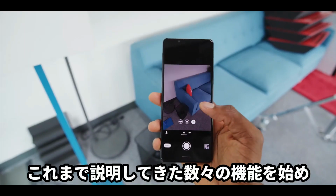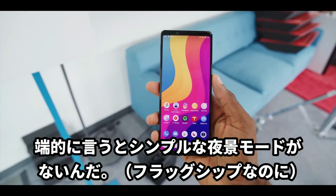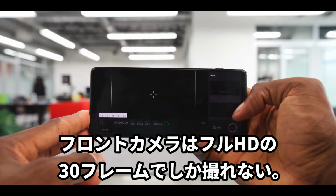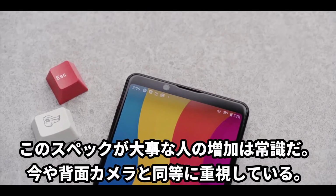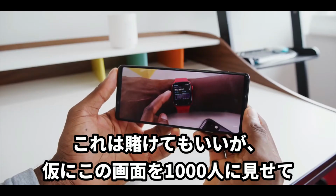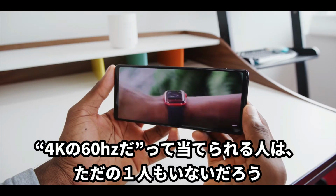Like, for all those awesome camera features I just talked about, and manual controls and Venice color science, this phone also just straight up doesn't have a simple night mode. Like, people want to just quickly take a great low light photo like Pixel's Night Sight. This doesn't have that. The front-facing camera is only 1080p 30, and we all know a growing mass of people care about the front-facing camera just as much, if not more, than the back ones. It's also a 4K 60Hz display, and I bet you could hand this phone to 1,000 people and not tell them it has a 4K display and ask them what they think, and you'd probably never get a single person asking if it's a 4K screen.